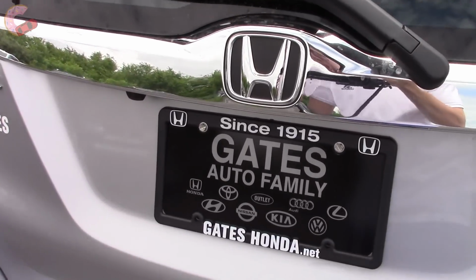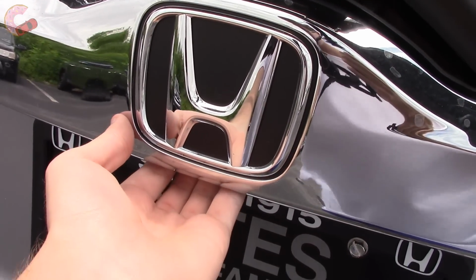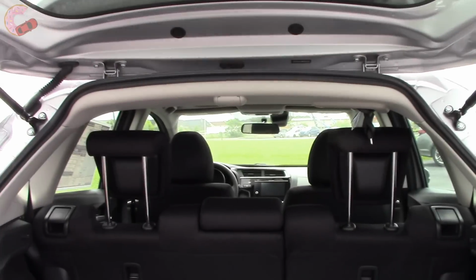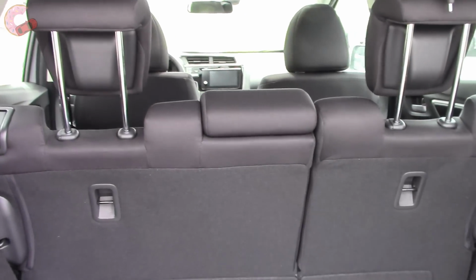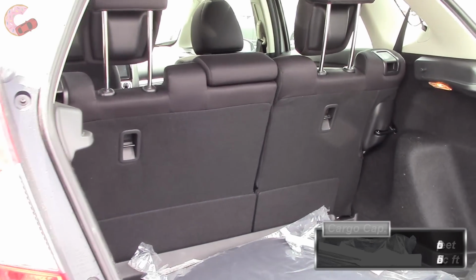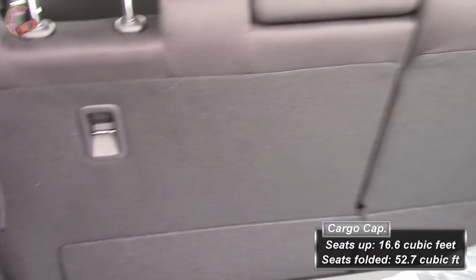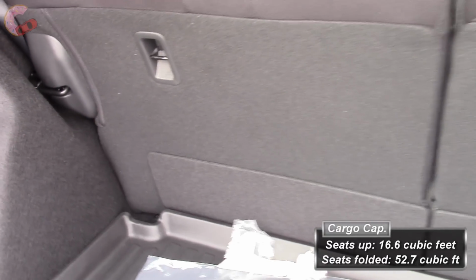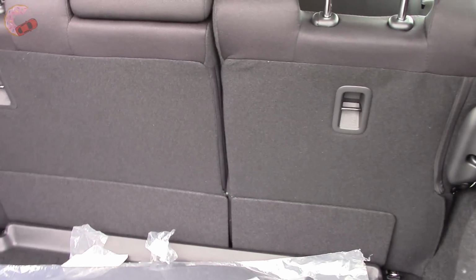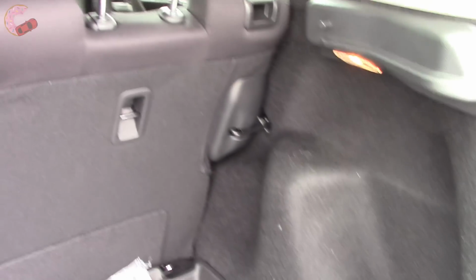Coming around to the rear of the Fit, you obviously have a manual tailgate, so just find this button under the lid and push. Inside you're going to find a large amount of space again, at 16.6 cubic feet with the seats in place, and a maximum of 52.7 cubic feet. Once again, that's a lot larger than most competitors, and I have to say it's actually really spacious back here.